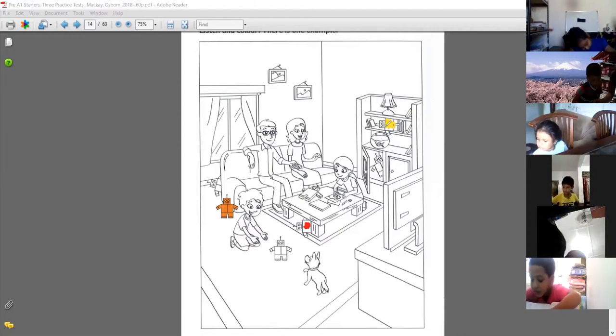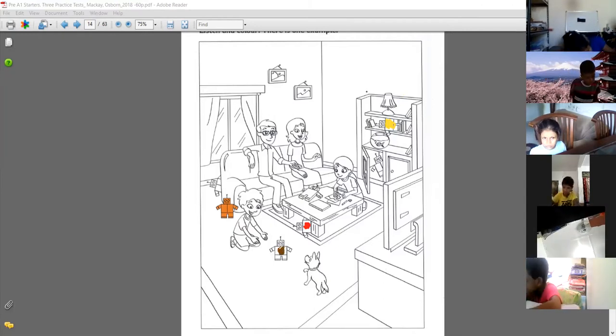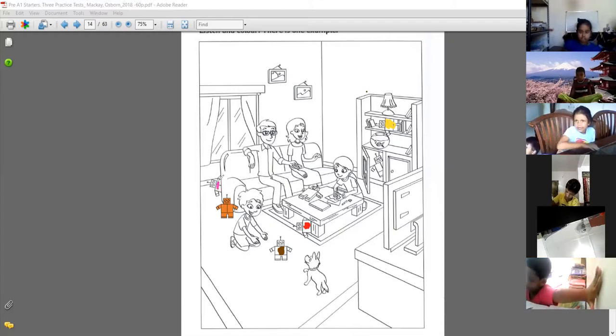Next one, between the boy and the dog there's a robot. It's brown color. So you can see there's a brown color one here now, between the dog and also the boy. Yes. Next one, behind the sofa, there is a pink robot. That's pink color. Yes, that's pink color. Good. So it's behind the sofa. You can see here there's a robot that should be pink color.